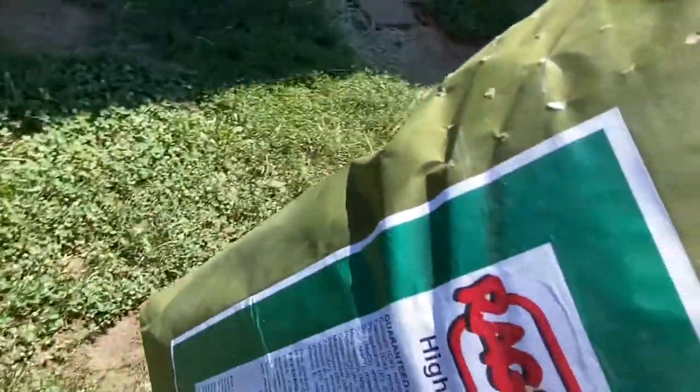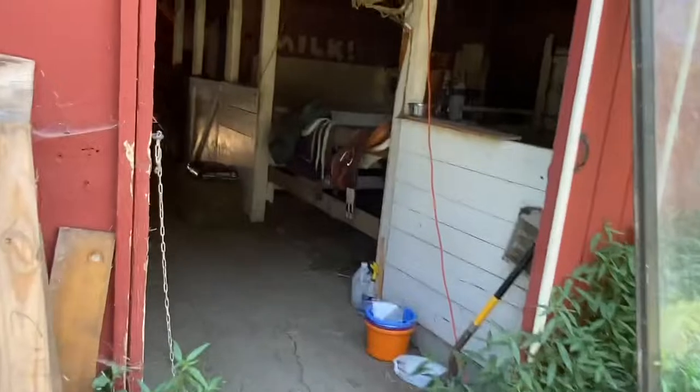Got it. I'm holding the mineral. I can carry in one thing at least. And put it in our feed room. This is where we do our horse kitchen.